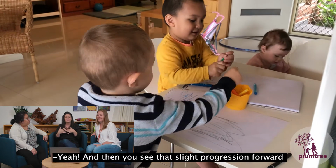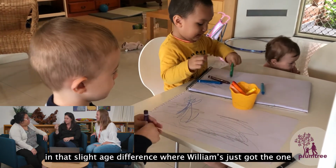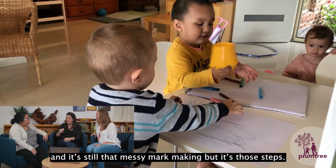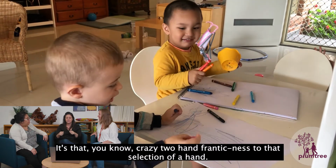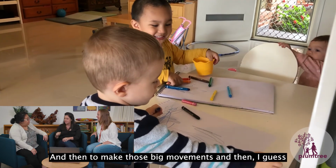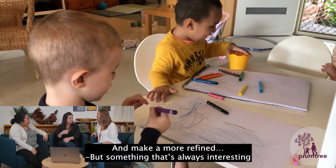Yeah, and then you see that slight progression forward in just that slight age difference where William's just got the 1, and it's still that messy mark making, but it's those steps. It's that crazy 2-hand franticness to that selection of a hand, and then to make those big movements. And then I guess the next step would be to slow the movements down and sort of make them more refined.